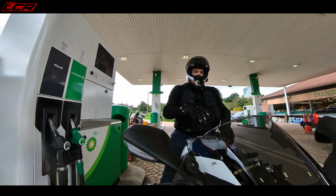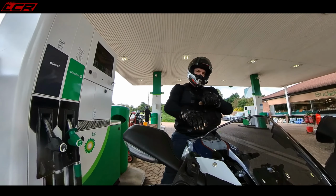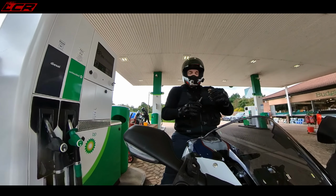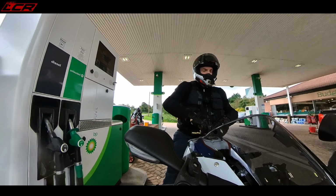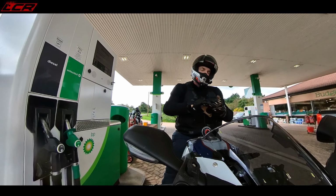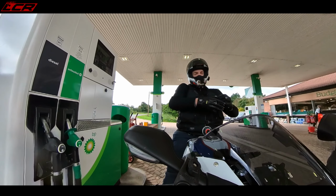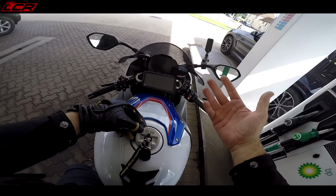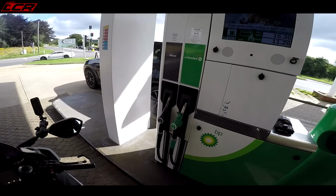Full to the brim, you'll see about 150 miles out of that. Of course it's got a fuel gauge. Of course it's got a countdown until empty on the fuel. About 150 miles, so fuel consumption isn't bad at all on this. You get around about 38, 39, even 40 miles per gallon you can see on the road sometimes, so amazing. Also, I love the fact you've got a key. There's none of this keyless ignition nonsense. You've got a key on this bike still.